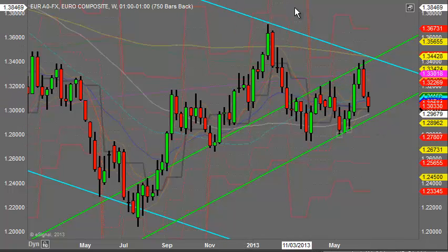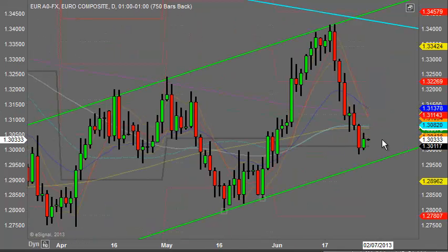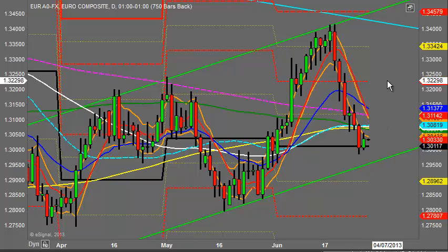But certainly for tomorrow, from a daily point of view, with this bullish harami, it does look like we could see a bit of upside. But if we don't, and we see the lows taken out, well, bets are on for another test of this trend line. Let's have a look at cable.